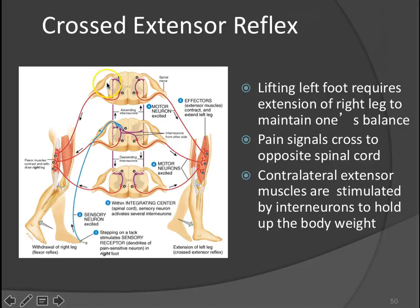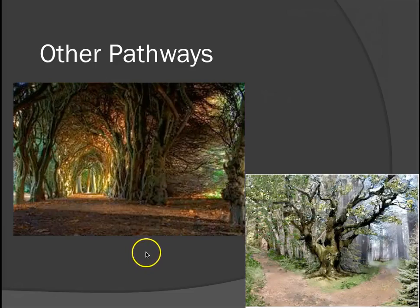So basically this is what the crossed extensor reflex does. So basically it sends information to muscles on the contralateral side, the opposite side, to, hey, you're going to have to compensate and hold up that person's body weight. Okay? So that's crossed extensors. So it's sending information across to the other side to compensate so you can actually not fall down when you pick up your other foot. Hopefully that makes sense.